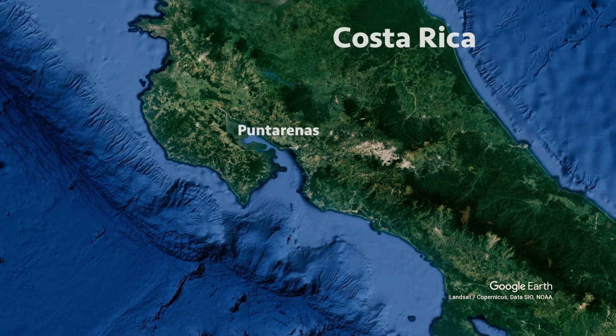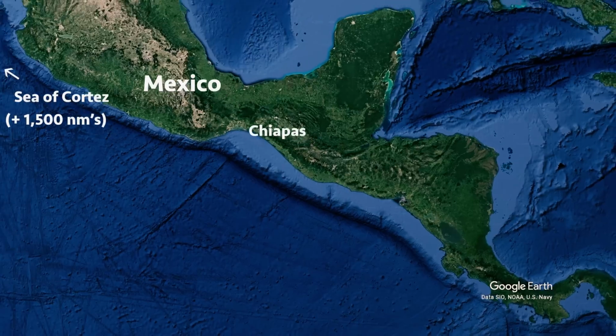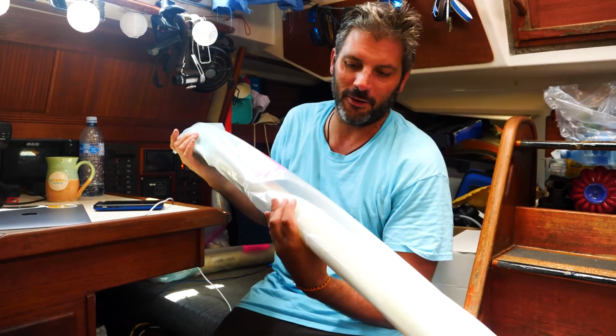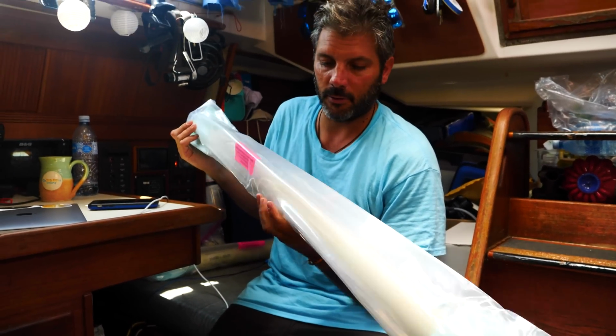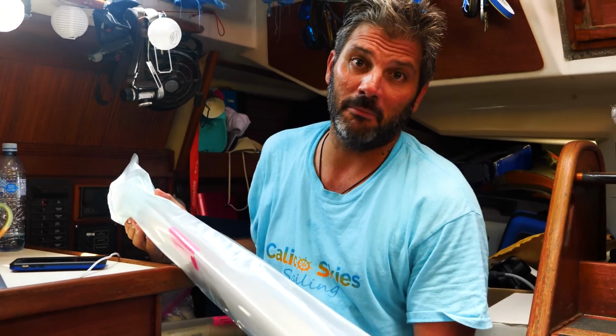Before jumping off for a longer passage to the southern part of Mexico, and then tackling the remaining miles to the Sea of Cortez. As you guys remember probably from the videos in San Blas, we had watermaker issues, so our new watermaker membranes have arrived. So today I'm going through the process of trying to change them. As always, it involves a little bit of boat yoga.